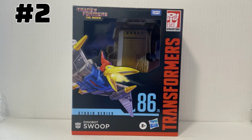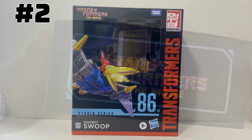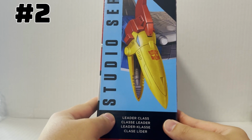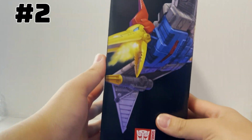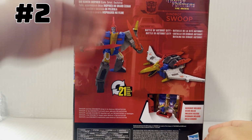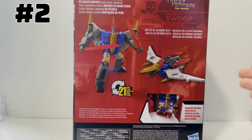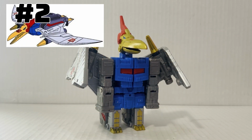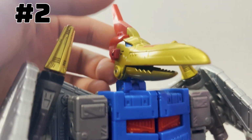Alrighty, folks, at number 2, we have Transformers Studio Series 86 Leader Class Swoop. And this, in my opinion, just like the reviewer That Toy Guy said, I definitely reference his reviews a fair bit, because I think he's a very good Transformers reviewer and an awesome dude in the community. It's really, really cool. When it comes to Swoop here, the major thing with this guy is I just think he's well done in pretty much every aspect. When it comes to the paint, transformation, alt mode, and robot mode looks and feel, this guy feels the part.